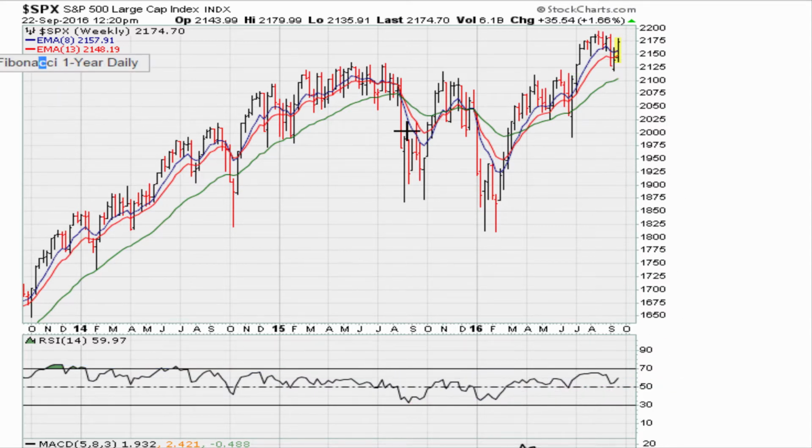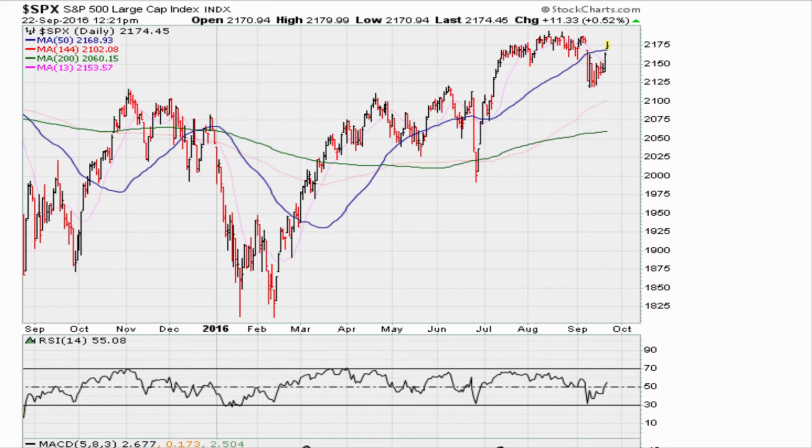Now the challenge is short term, because on the daily, and I think this is why we should actually hold off from buying new breakouts around here. That's just my opinion, because we're coming back to test the recent highs on the right there on the S&P 500. On the daily, that line needs to be violated to the upside if the market is to move higher.